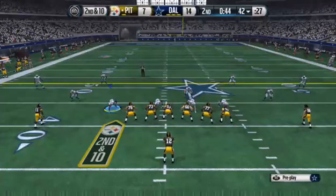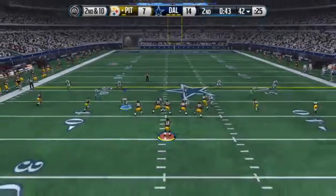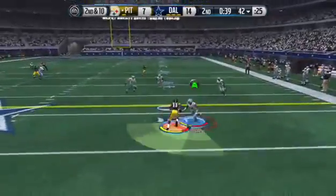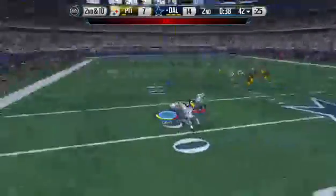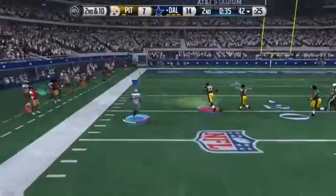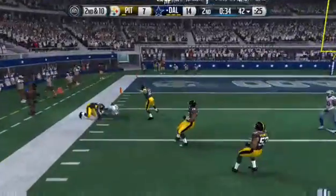They've come out in the dime package. 2nd and 10. Reaches out and ball comes out. And the recovery is made by the defense. They bring him to the turf.